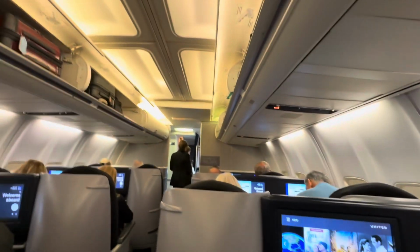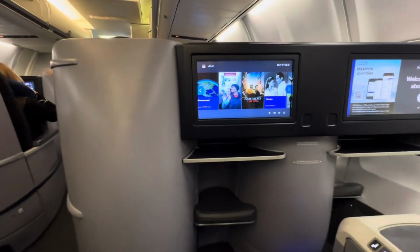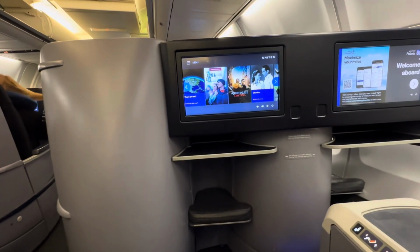So overall, I think this is one of my favorite types of cabins. You tell me what you think. I'd love to hear your thoughts, your questions. I always look for these when flying domestically.